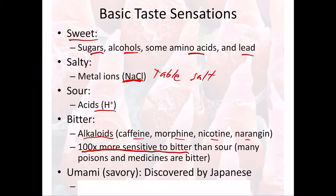And this is really because many poisons in the wild and medicines are bitter. And so it's much more important to have that high sensitivity to the bitter alkaloid substances because those are much more likely to be poisonous, even though we think of acids as kind of the bad things.